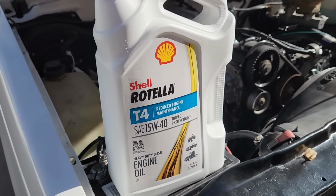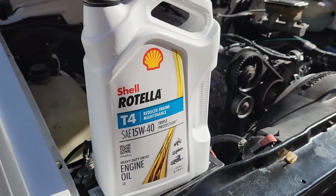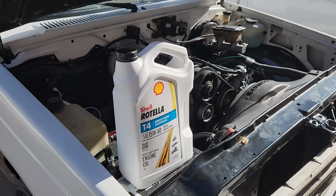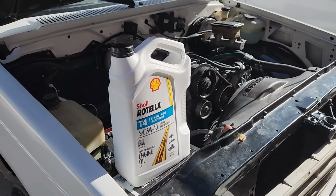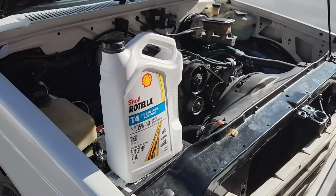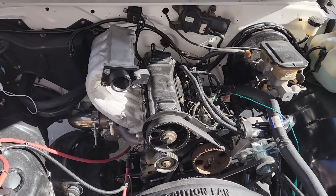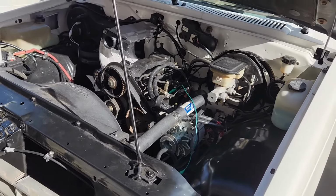Now, I'm running Shell Rotilla 15W40 oil in this engine, and theoretically I could go with a 50 weight oil and possibly some sort of elixir like STP, but really, that's like putting a band-aid on the problem. Since I have the skills, the tools, and the time, the right thing to do is to yank the engine out of the truck and replace the intermediate shaft bearings and the oil pump. Obviously, that's not easy to do, but I can do it, and it's not very expensive to do for someone like me. It'll be interesting to see if this engine has the smaller gears in the oil pump and if replacing the intermediate shaft bearings plus the oil pump will resolve the problem.